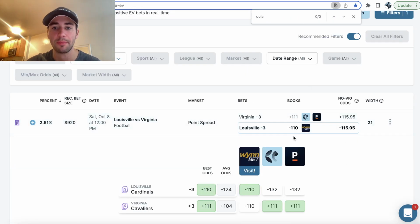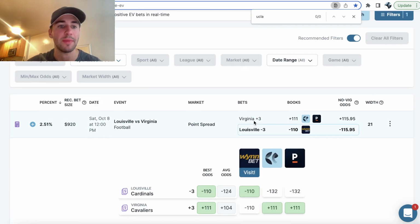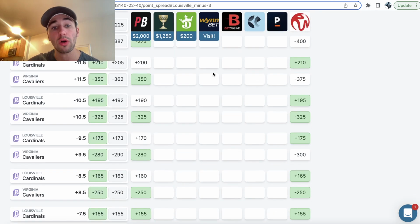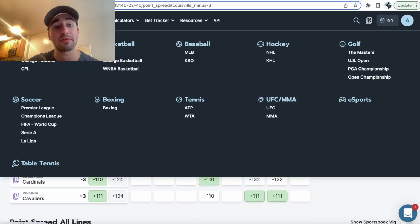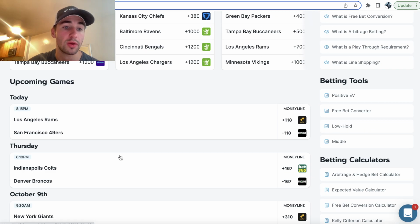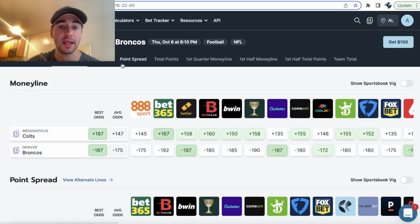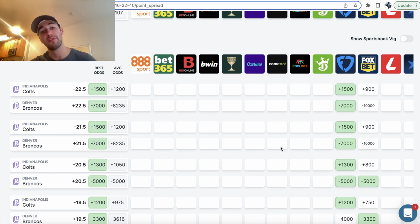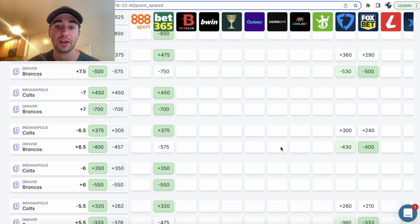And it really is as simple as just placing the positive EV bets from OddsJam, just bets in bold with a circle around them. Or you can do it manually yourself, right? You can go to NFL, you can go to games you want to bet on and take a look at the spread and just try to find value, right? Try to find value in the market. Value is everything long term.